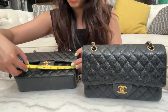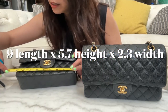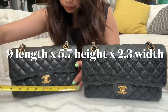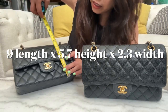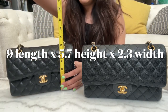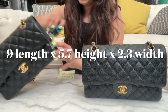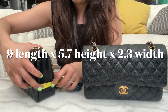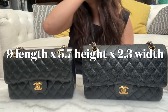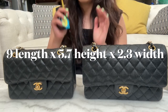So this should be 9 inches across, which this bag kind of gets. It's about 9 inches, I would say a little bit short of 9 inches, and 5.7 in height. Yes, so this bag does get 5.7 in height and 9 inches in width, which is about correct. So as far as the dimensions of the bag go, it gets the bag very, very close. But the size is one good way to authenticate: check the dimension of the bag.